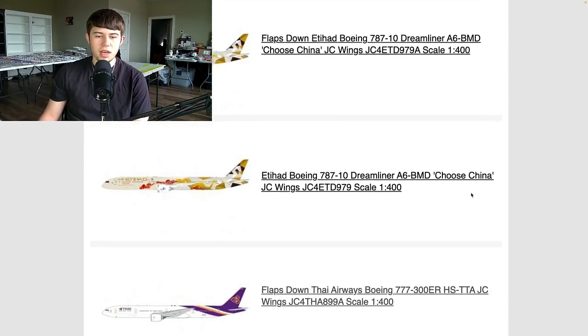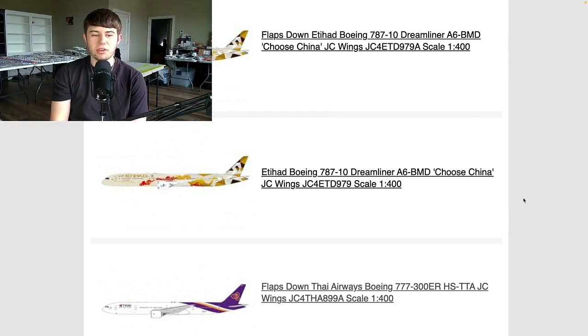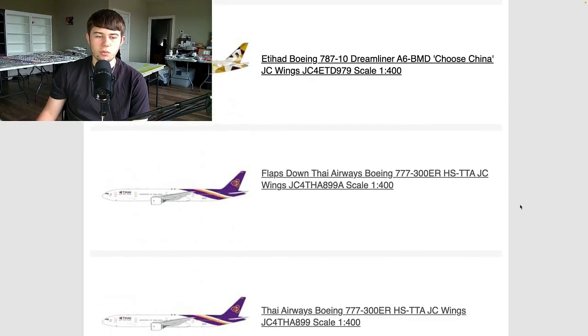Looks great. Here we're getting that Thai Boeing 777-300ER, Hotel Sierra Tango Tango Alpha. This is a great looking plane, nice and simple with that JC Wings mold. This should be a home run grand slam for JC Wings, and I hope that one comes out really nicely here in a couple of months. And the normal iteration as well.